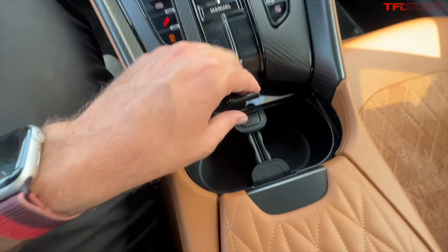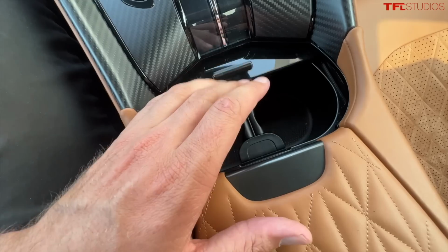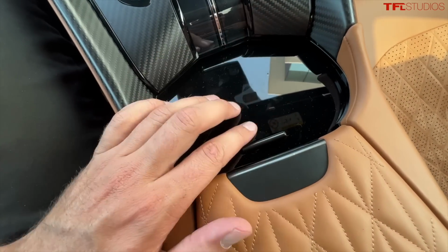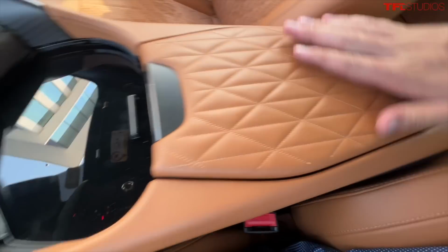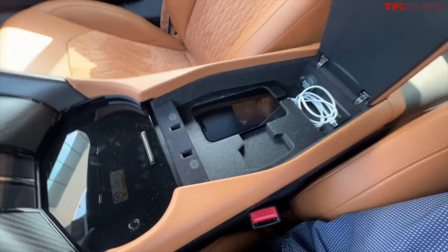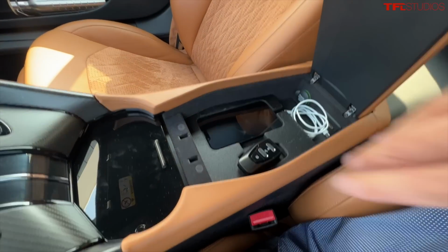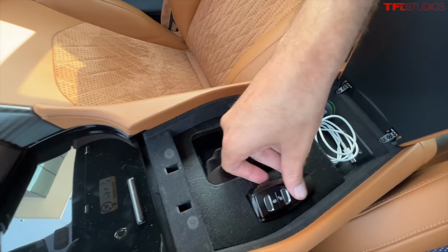Now behind this panel, you have hideaway cup holders in a piano black finish. A little worried about the longevity of this piano black, how it's going to hold up. And then behind this beautiful diamond stitch console, you've got a place for your phone and a place for the key. Look how nicely the key slots in here. Just like so. Check that out.